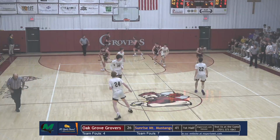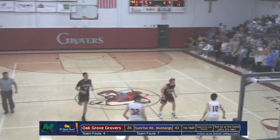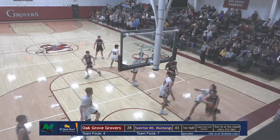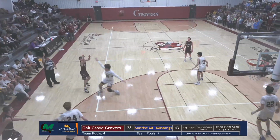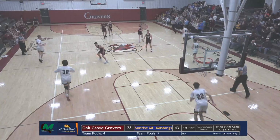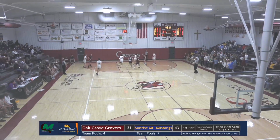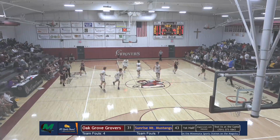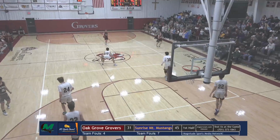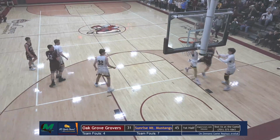That will be tipped in by Jaden Brown. That's 2 more. 43-28 now as the Grovers come back. Work the ball into the corner, now driving baseline towards the hoop. Outside, catch and shoot 3, on the way and in, out of the hands of Connor Aschke. And a 2 back the other way, and answer. Colin Carey with the bucket. 45-31 with 31 seconds to go.